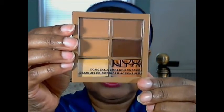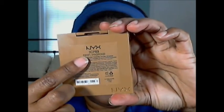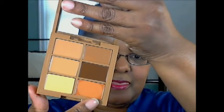Now, they don't have names. So this is the palette in deep. This is the NYX Conceal Correct Contour, and it's in the shade deep. And this is the one I'm using right here. What I do is I take it with my finger and I pat, pat, pat. And then I take this, which is kind of like a beauty blender, but with a handle. And I pat it, and then I put the concealer on top.